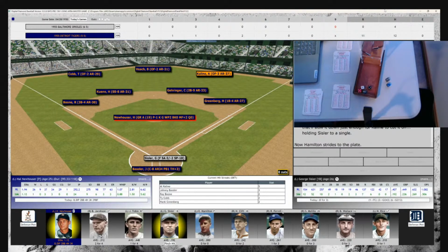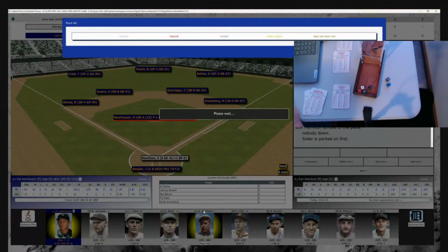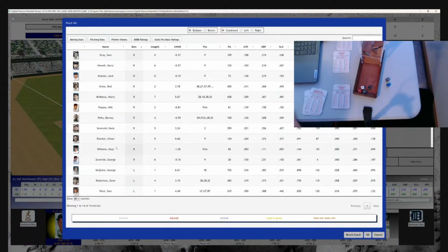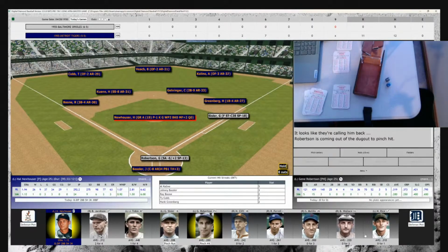And we'll have a pinch hitter here for Hamilton. Let's see who's going to come off the bench here against the lefty. And it looks like Gene Robertson's going to come off the bench. One on and nobody out for Gene. There's Gene. And Gene is batting .200 on the year. No homers and 2 RBIs. And that's going to be against the lefty.